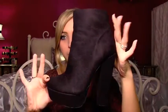And the last pair of shoes is a little bit wild. And like I said, I'm not a shoe girl, so I normally wouldn't go for crazy wild shoes like this. But something about them, once they're on, they look so much better than they do when I'm just holding them. But these are these insane black booties with this insane heel. And honestly, I think they look really beautiful. And these are just from Forever 21.